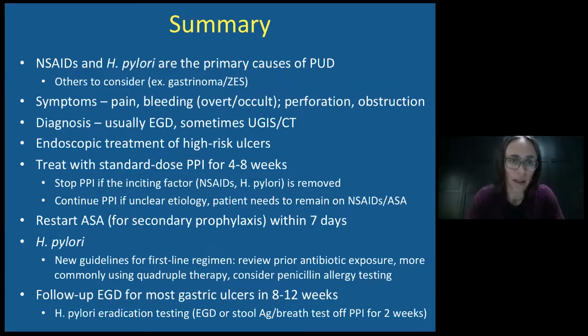In summary, NSAIDs and H. pylori are the primary causes of peptic ulcer disease, although there are other things to consider, such as a gastrinoma. Patients can be asymptomatic, but they can also have symptoms such as abdominal pain, bleeding, which can be overt or occult, perforation, and obstruction. The diagnosis is usually made on upper endoscopy, but sometimes can also be made on upper GI series or CAT scan. Endoscopic treatment is performed for ulcers with high-risk stigmata.